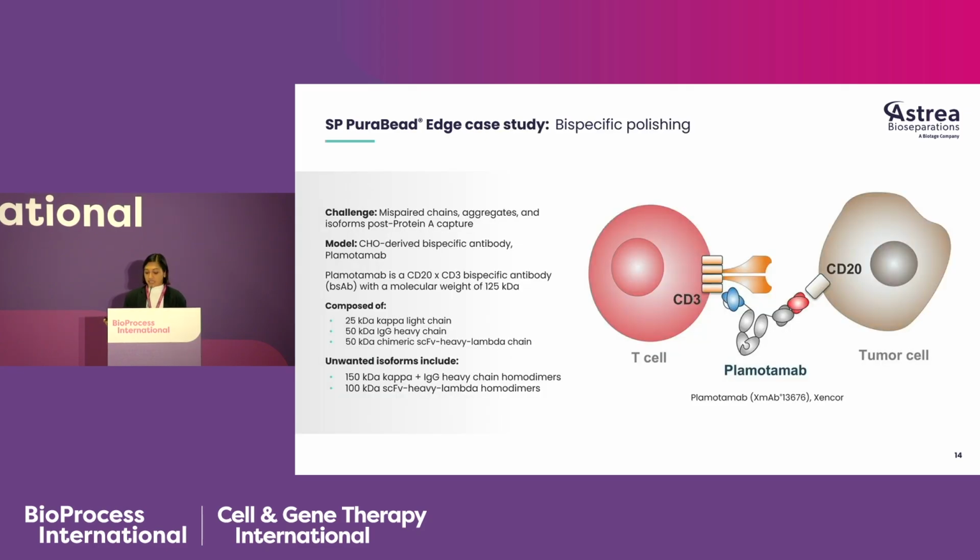The next case study demonstrates the performance of SP PuraBead Edge as a polishing resin for bispecific antibodies. This is a format known for its structural complexity, mispaired chains, and tendency to aggregate post-protein A. The model used was a CHO-derived bispecific with a molecular weight of 125 kilodaltons, composed of a kappa light chain, IgG heavy chain, and chimeric single chain variable fragment heavy lambda chain.